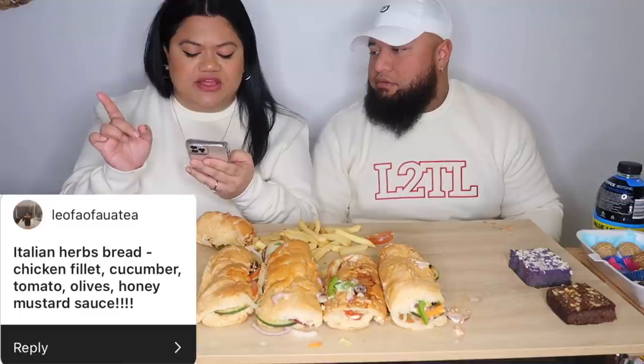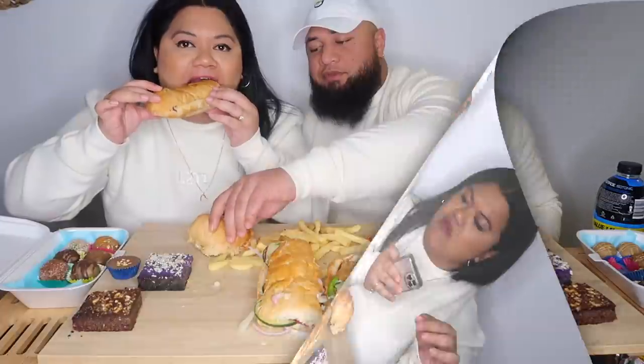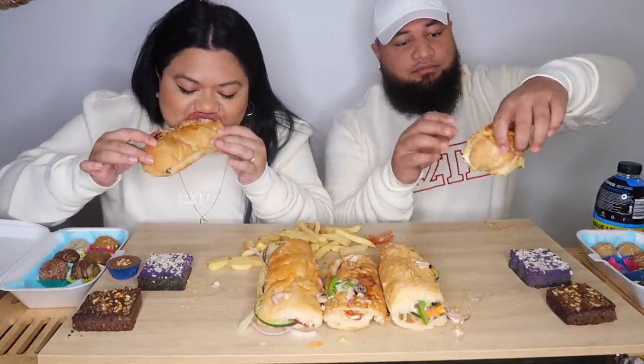So we'll try the... What's this one? Chicken fillet with cucumber, tomato, olives, honey mustard sauce. Oh, wait, I forgot to rate this one. Oh, yeah. I'll give it 7.5, my one's better.